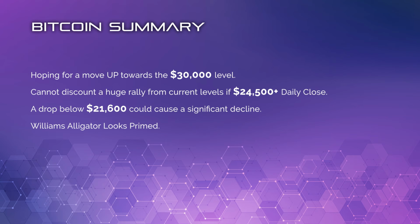The Williams Alligator indicator looks primed for a move, either bullish or bearish, at the moment. So once the next move starts to happen, I'm going to predict that it's going to be very, very big. So that's interesting as well. My primary scenario is still 26.5, and then take a look and see how the market looks.